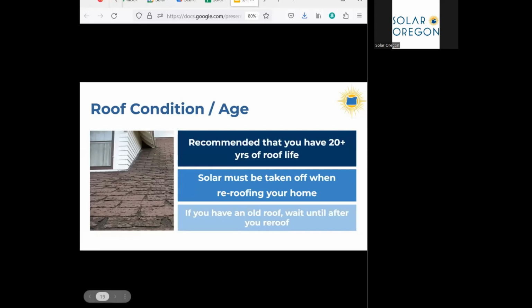All right. One of the biggest factors in considering going solar is going to be the condition of your roof. So your roof will need to be replaced when it reaches the end of its lifetime. And when you do that, you'll need to pay a solar contractor to uninstall and then reinstall your system. This service can cost $10,000 and up, so it's very important to plan ahead. For this reason, we strongly recommend that you have 20 plus years of roof life when you install solar.